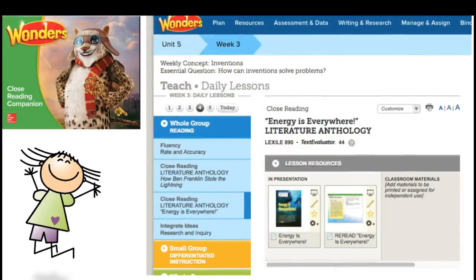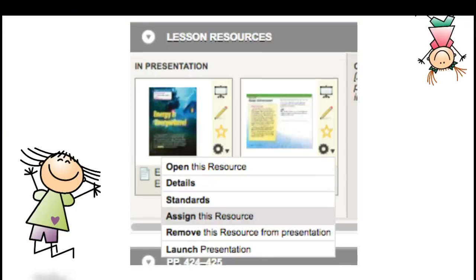Perhaps you don't have the hard copy of the Close Reading Companion, but you know that your students need a little extra support with the close reading. And looking at the analyzing text organization scale, you want to dig deeper into the specifics of how students can utilize the Close Reading Companion to beef up those skills. You have a couple options.